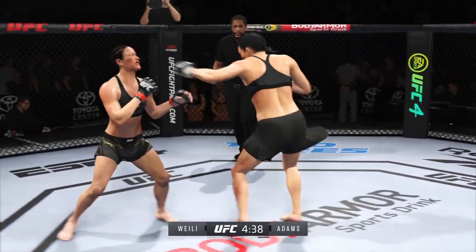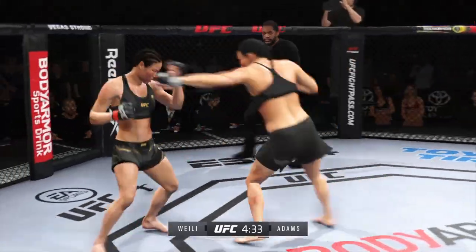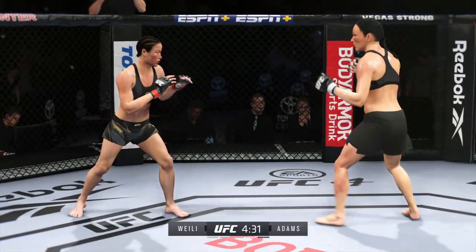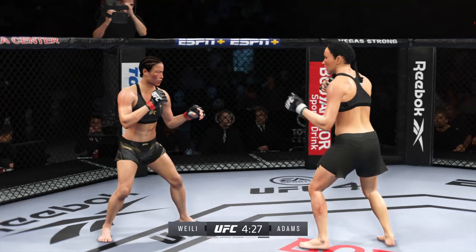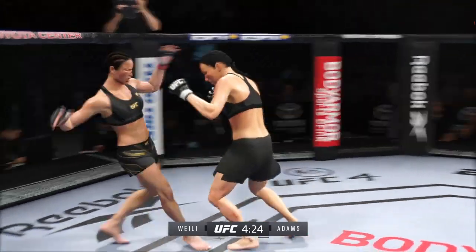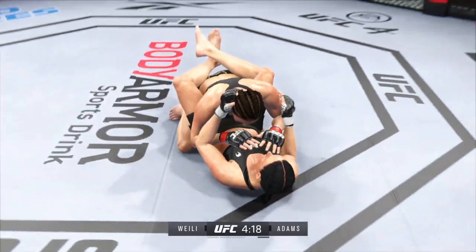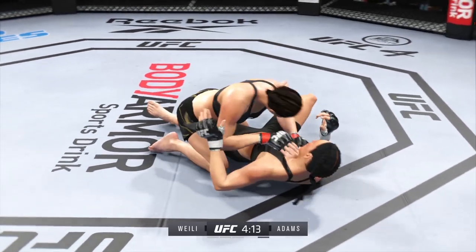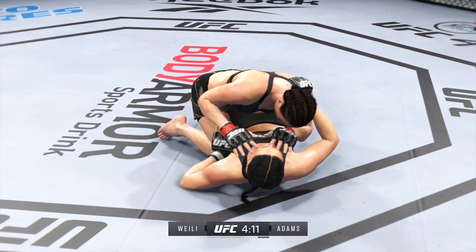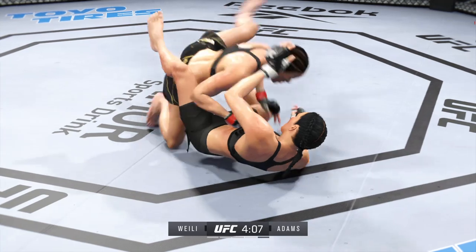Oh, nice strike there to the body. She has worked the midsection to great effect here in this round. Weili gets caught with that punch. Just missed with the left there. Liver kick. Taken down here by Zhang. Oh, and with conviction, she moves right into half guard. Without much effort, she was able to pass from her full guard right into half guard.